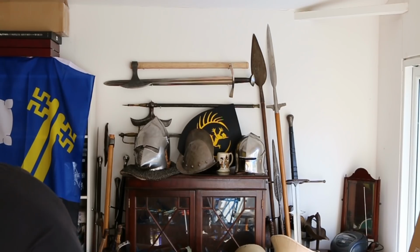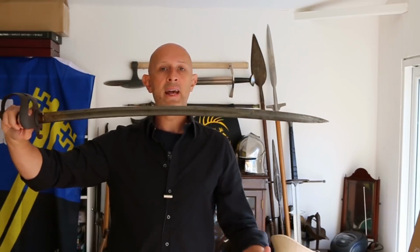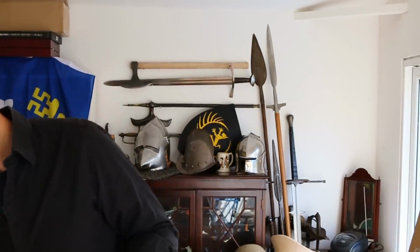Okay, and in fact Henry Wilkinson specifically says this. He specifically says that the curve on most European swords is so slight that it doesn't add anything to the slicing effect, but what it does add to is edge alignment. Okay, and so that was his reason for including a slight curve on British military swords, was for edge alignment.